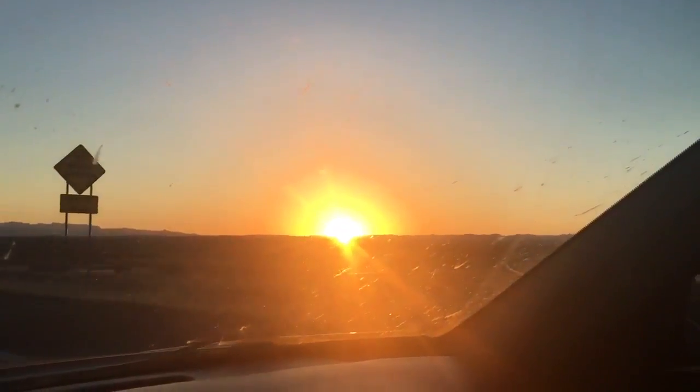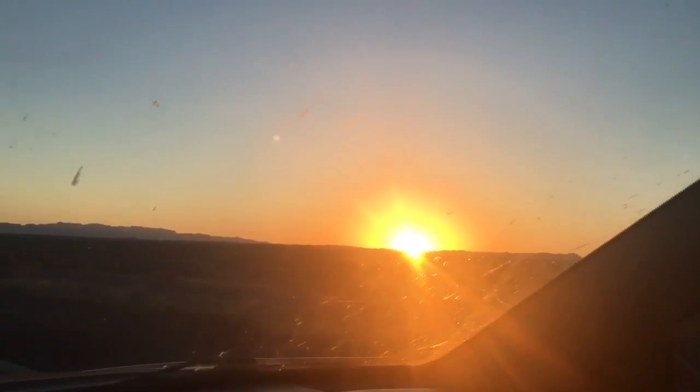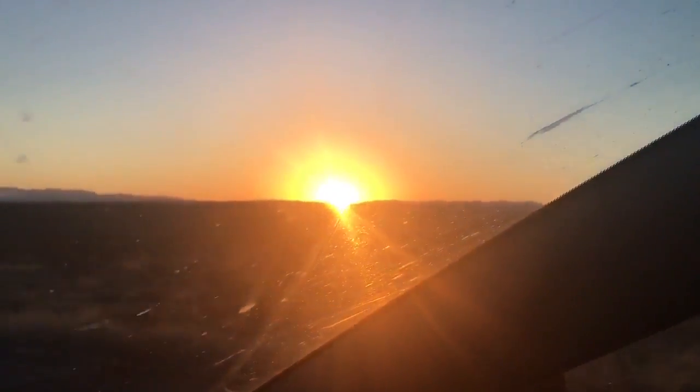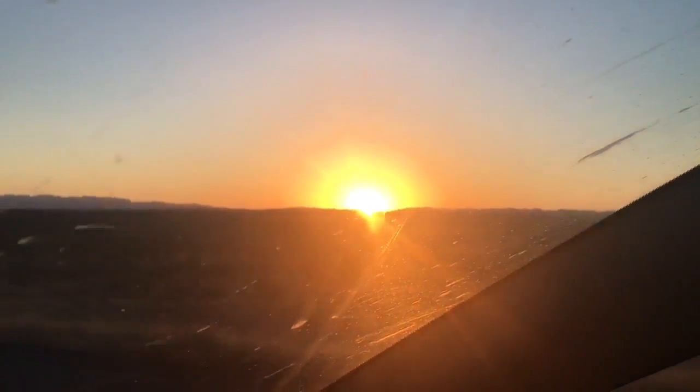So I'm in the desert. I'm in Nevada, about 100 miles outside of Las Vegas. It's over 100 degrees. I don't know if you can read that. It's 104 outside. See the sun? It's pretty damn big and it's sinking into the horizon.